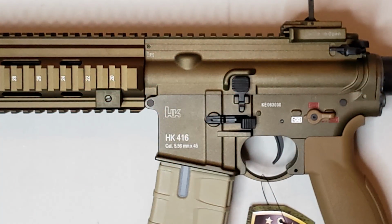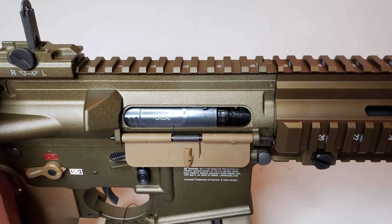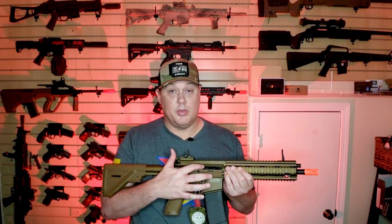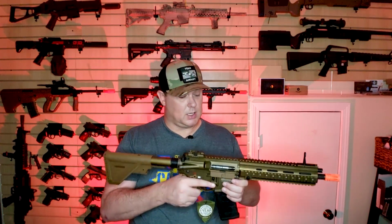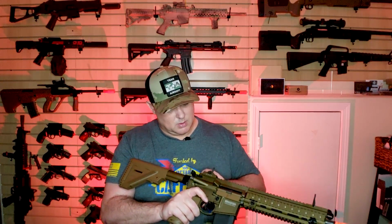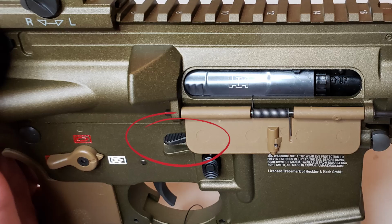You've got HK trades and markings on the left side. The left side charging handle does open up to reveal a rotary style hop-up. And you've even got an HK logo on that mock bolt. You'll notice that it does indeed lock back. You've got a nice crisp left side bolt release paddle. And it actually comes ambi with the bolt release as well, where you've got this lever on the right side to release the bolt if you're left-handed.